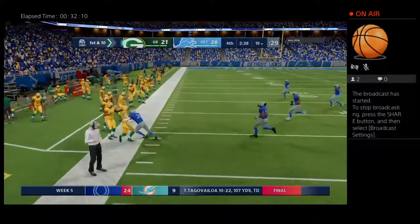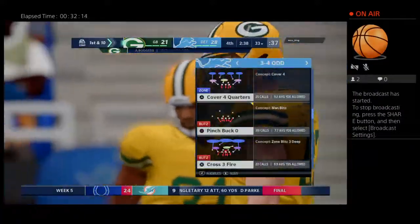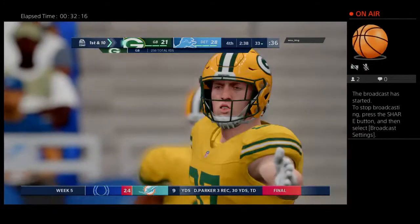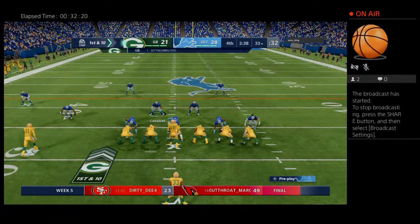Plenty of time on the clock. And the drive starts with a completion left side. And he'll have this past the 30 prior to going out of bounds. They may want to go back to that one. First play of the drive, good for 15 and a first down.